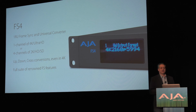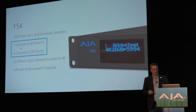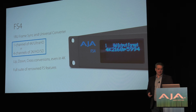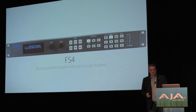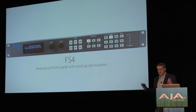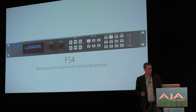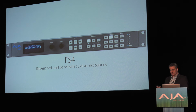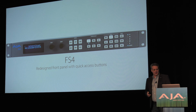Our boxes do a ton of stuff, and this one does as well. Really, the big news about this is in one package, you're getting either 4 channels of HD or 1 channel of 4K. Redesigned front panel, as opposed to our other FSs. This one has a lot more buttons on it. The button count has gone way up. People like buttons. It actually, because this box has so much going on, allows engineers to quickly get to the features that they want without drilling into menus. So a lot of thought went into the front UI on this box.